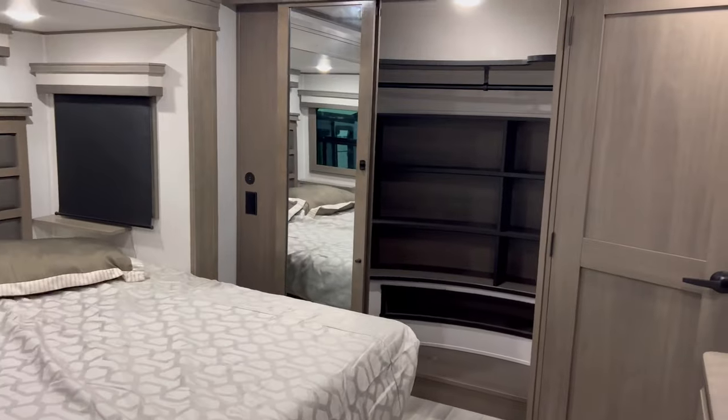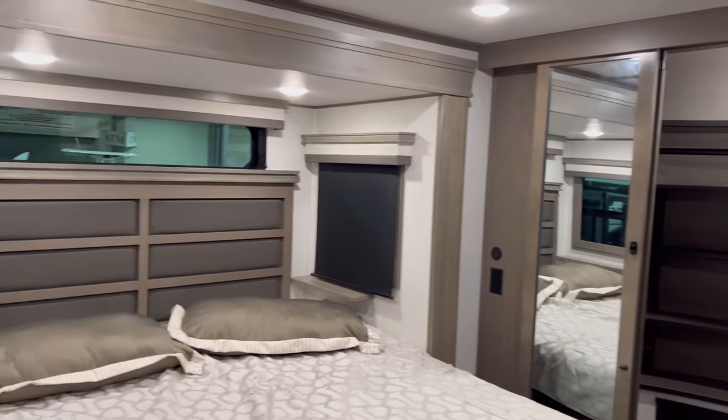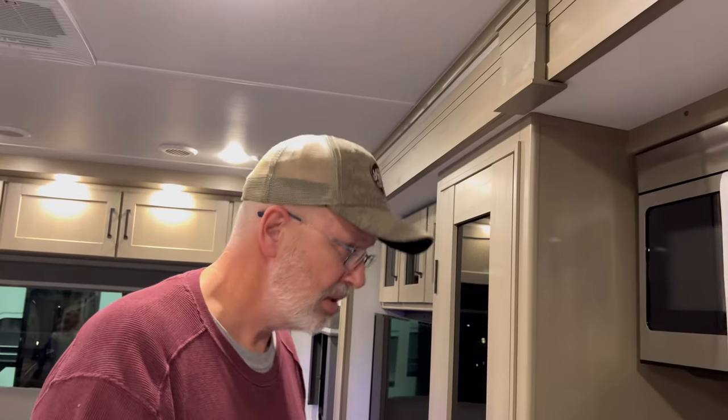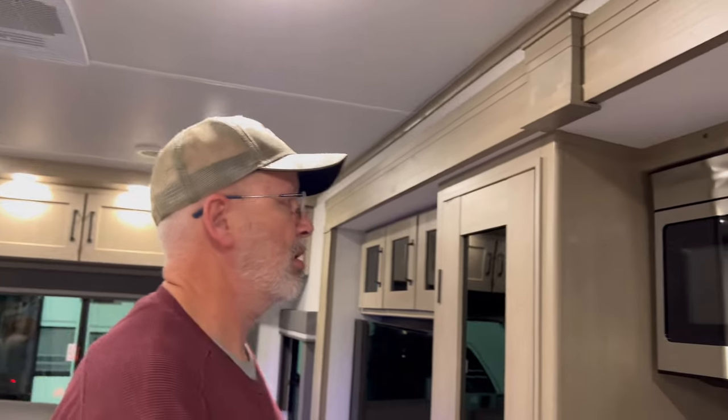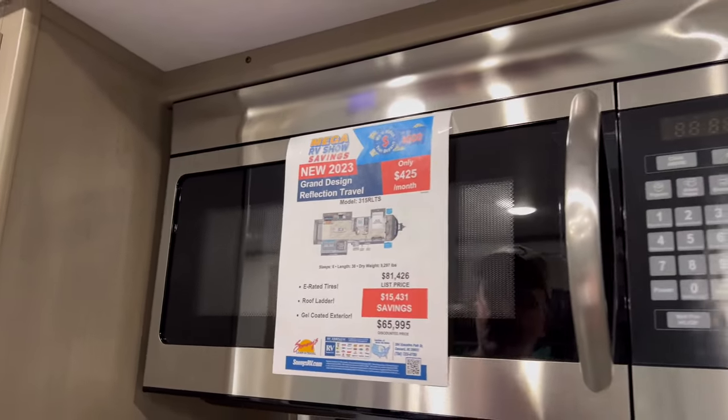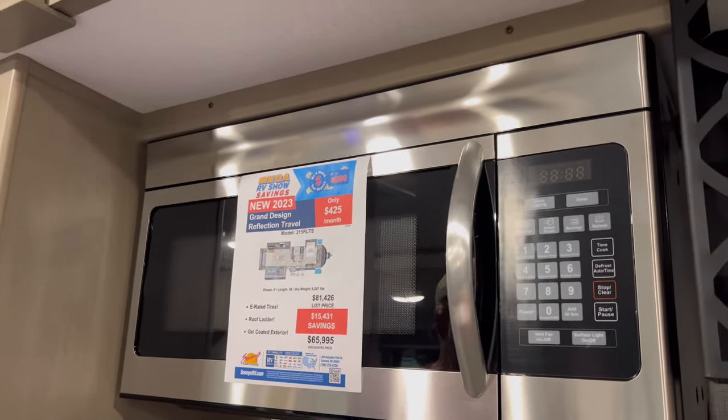I don't know, which one's the master? I don't know. Here's the front bedroom. What do you think of this one, Mikey? Yeah. I love it. Two bedrooms. So what are we in now, Mikey? The Grand Design Reflection Travel Trailer 315 RLTS.